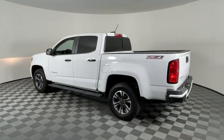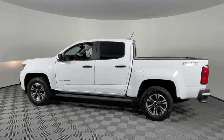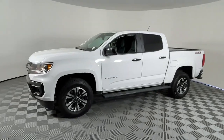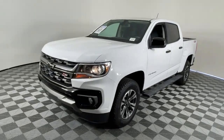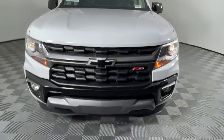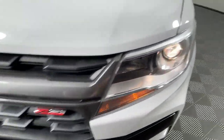These are just some of the great options this vehicle comes with: heated steering wheel, Apple CarPlay and/or Android Auto, wireless charging station, keyless entry, fog lamps, heated mirrors, satellite radio, backup camera, V6 engine, remote engine start.